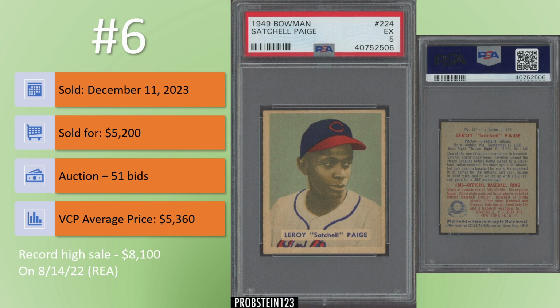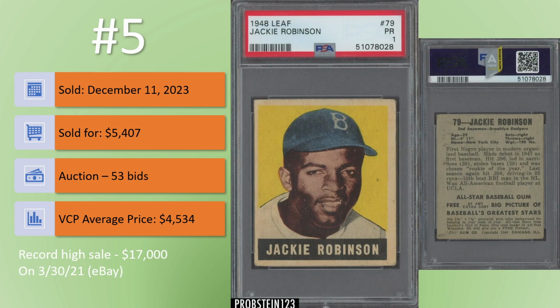At number 5, we have the second 1948 Leaf Jackie Robinson. This one a step higher in a PSA 1. This one sold on December 11th for $5,407. It was an auction. There were 53 bids, about $900 above the current VCP average price of $4,534, but well below the record high sale of $17,000 back in March of 2021 through eBay.